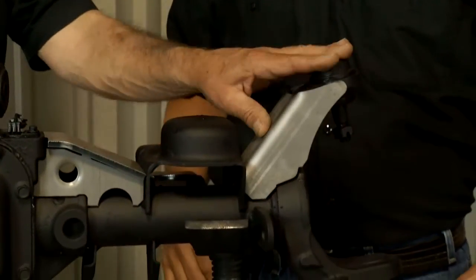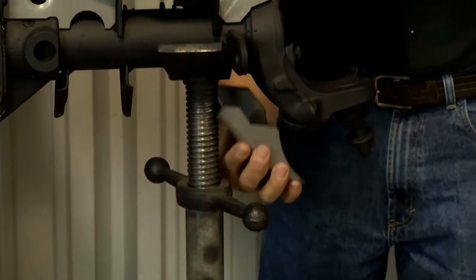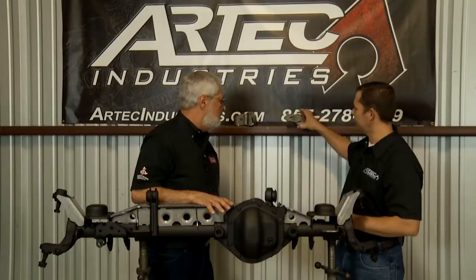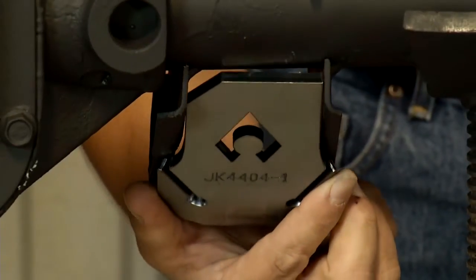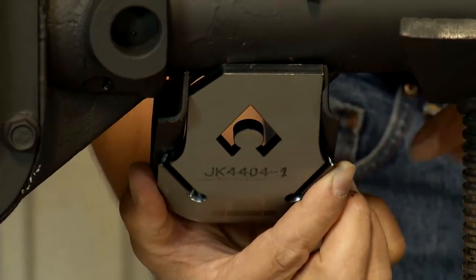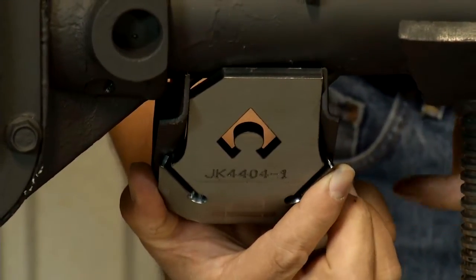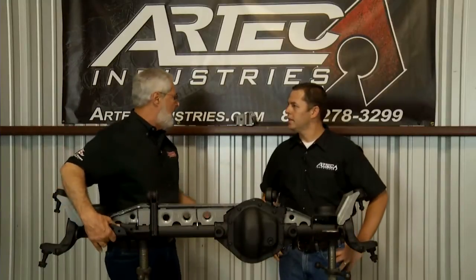You have these little supports here that strengthen the spindles. Exactly, and we got that for the upper and the lower on the inner C, as well as a nice skid plate for the lower control arm brackets here. Right. Not only is it going to reinforce the bracket, but it's also going to protect the joint by wrapping around those brackets. One of the other things, the OE, this is a sheet metal bracket for your track arm.